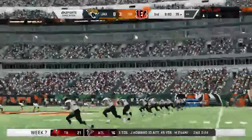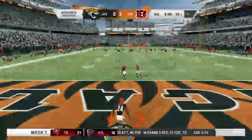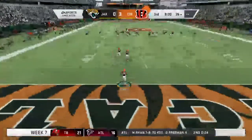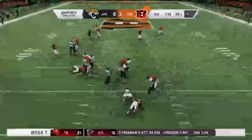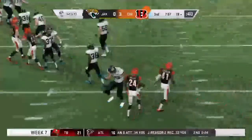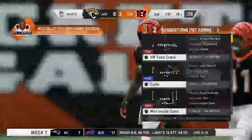Tigers set to receive. They have the lead and the football to begin quarter number three. This will be taken to the back of the end zone. And it'll take it back to about the 19-yard line.